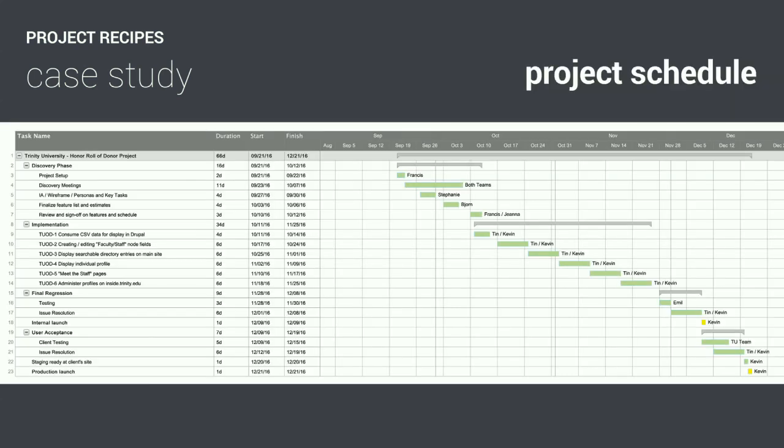So how did we get there? Well, it started with a project schedule, and since everyone has 2010 vision, I wanted to point out that this project schedule actually includes team members from ImageX and from Trinity. So at no point were we working separately to try to achieve our goals. We were dependent on each other, and we relied on each other in order to make all the small goals associated with this project.